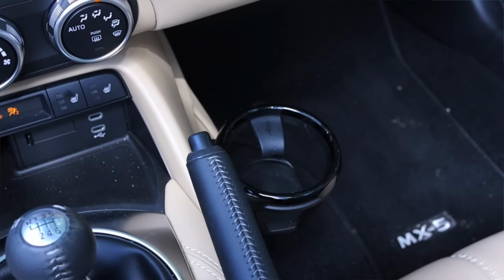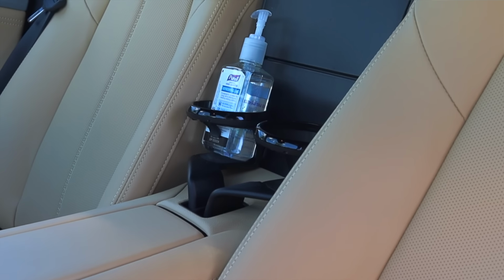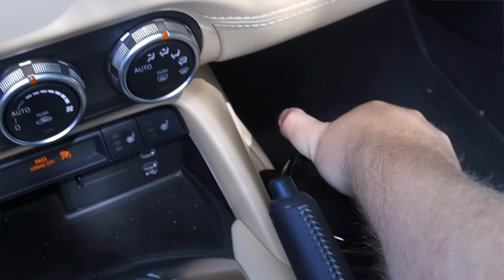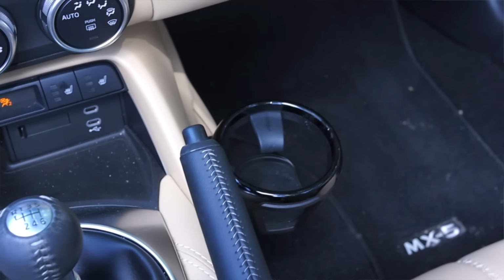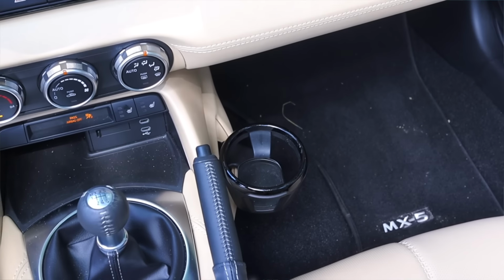So this actually has modular cup holders where you could either put it behind the driver's right arm, which is really uncomfortable to grab, but if you have a passenger, it's the way to go, or you can actually pull it out and place it where the passenger's left knee would be if you don't have a passenger and want to have your drink. Very, very smart packaging here from Mazda.